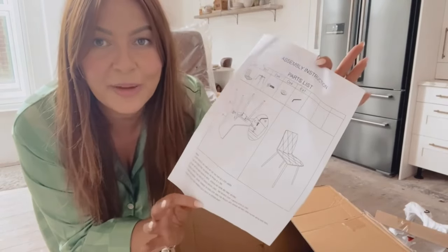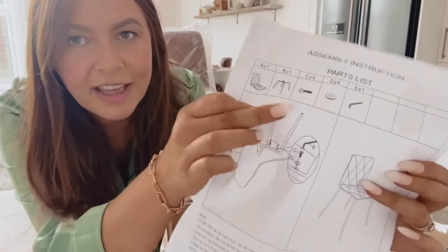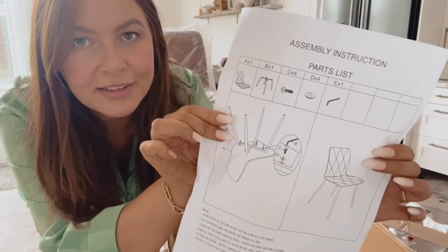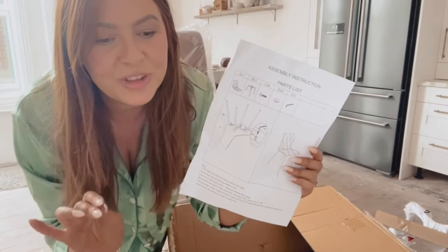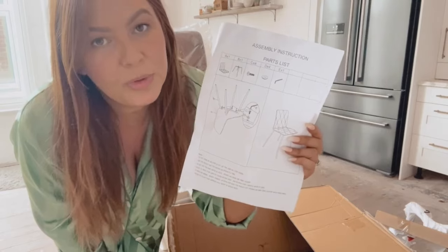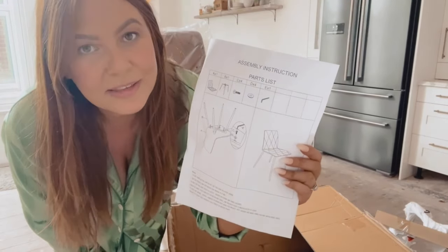Everybody, found the instructions, and as you can see there, the screws and things included in the assembly of these chairs, and I am not even going to try and attempt it. So we'll cut back to the chairs once hubby's got home from work and put them up together.